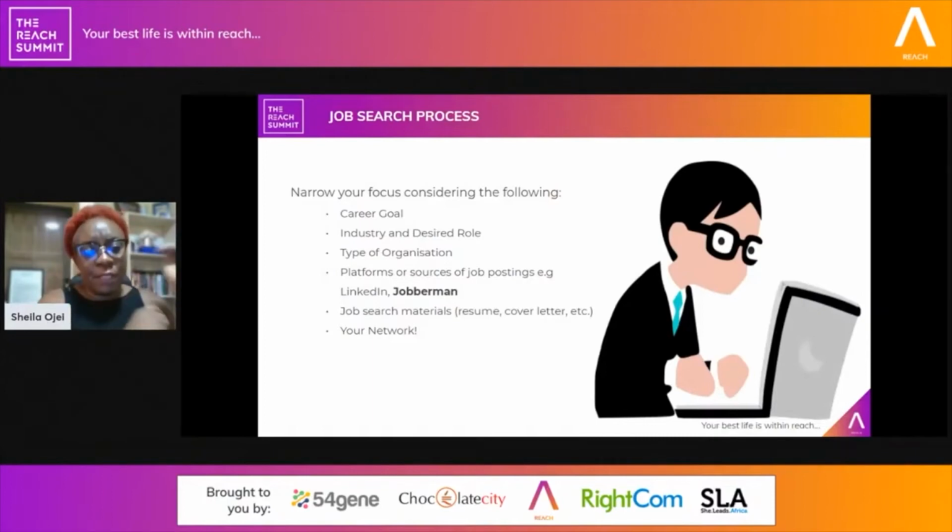Nearly 70% of jobs are never posted on a website or listed in a newspaper, right? This is 2021, so let's just assume that we no longer list jobs in newspapers. So most jobs are actually not listed on platforms. The majority of your job search time should be spent networking, talking to people who can help you uncover opportunities that are not posted on any job board or website.